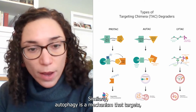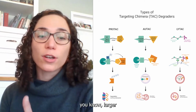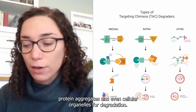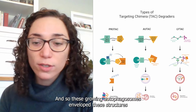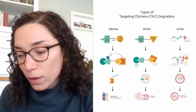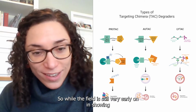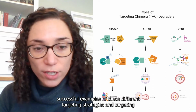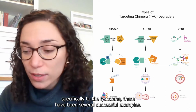Similarly, autophagy is a mechanism that targets larger protein aggregates and even cellular organelles for degradation. And so these growing autophagosomes envelop these structures and then ultimately fuse with the lysosome to facilitate degradation. So while the field is still very early on in showing successful examples of these different targeting strategies and targeting specifically to the lysosome, there have been several successful examples.